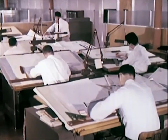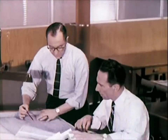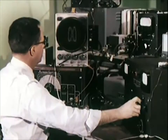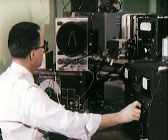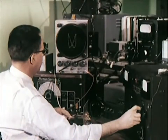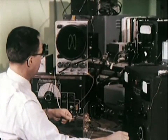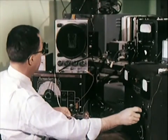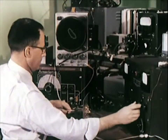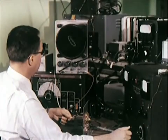At RCA Victor Research and Development Laboratories, research engineers and advanced designers work together in the pursuit of quality. Electronic engineers continually probe into the future. Their only guideposts are ideas as to where sound and picture reproduction may be improved. These are the men who unlock the secrets of improved performance or find practical answers for improving quality.